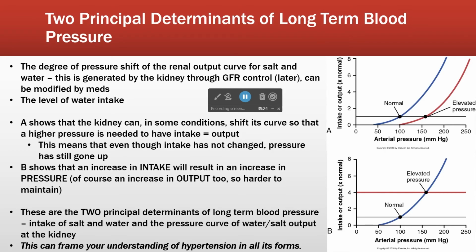But what I'm trying to show is that the kidney can move its line. In other words, factors can change which turn the blue line into the red line. In other words, at a normal intake, our pressure goes up. So like the Renin-Angiotensin-Aldosterone System, for example, does this. It shifts the curve to the right because it causes systemic vasoconstriction.